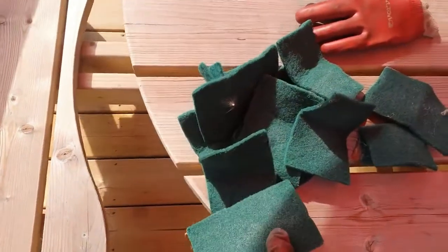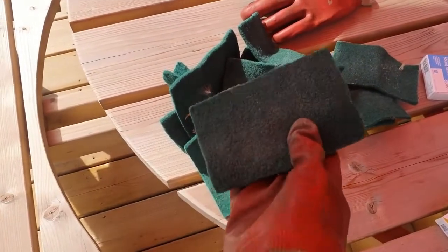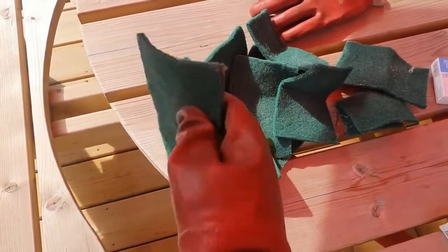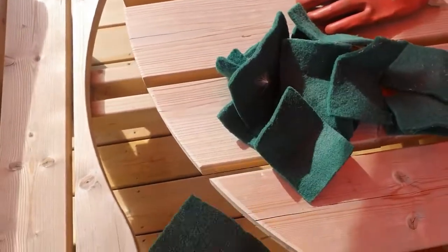We're currently in September now, and the sun is beating down, so we've got that Indian summer heat wave that we wanted. But yeah, I'm just out here working, sweating it off. So as you can see, I've got through quite a few Scotch pads, and I've been using heavy duty red industrial gloves, and yeah, we've got through all of these.